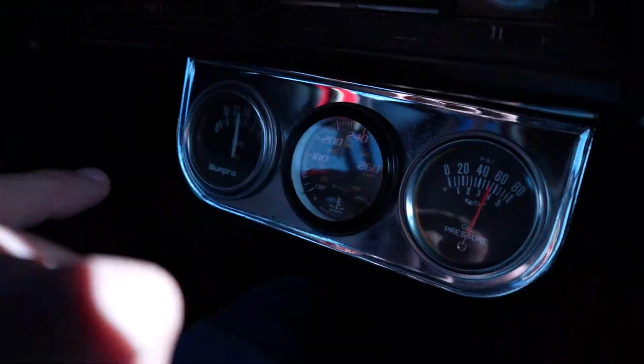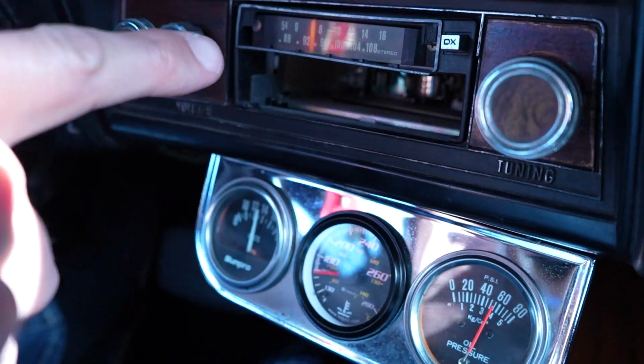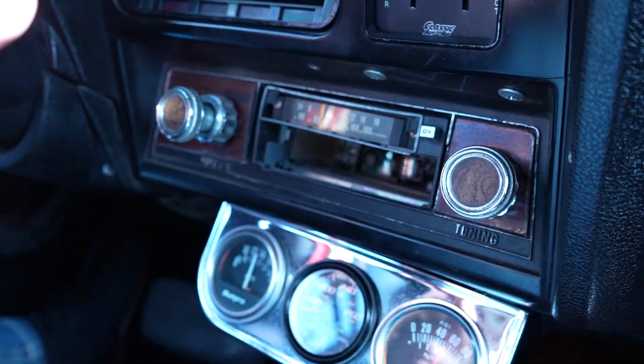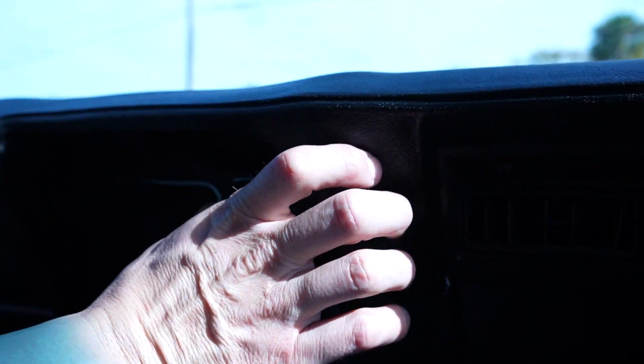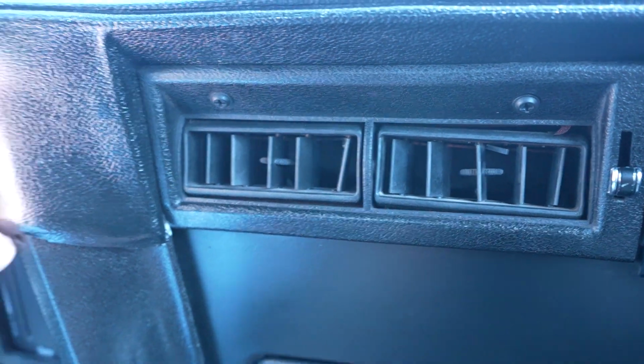Battery voltage. Temp. Oil pressure. Radio does not work. 8-track does not work. The AC works, and it's ice cold. I'm going to leave it on low.